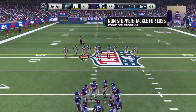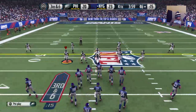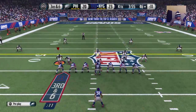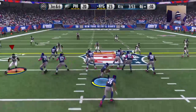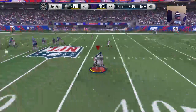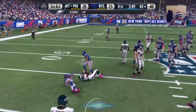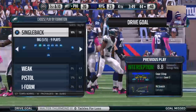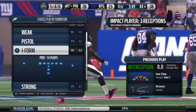It's 3rd down coming up. Plenty of defensive backs out on the field for this one. Intercepted. Nice job of the defense that time. In position, they read the quarterback's eyes, and it led to an interception.